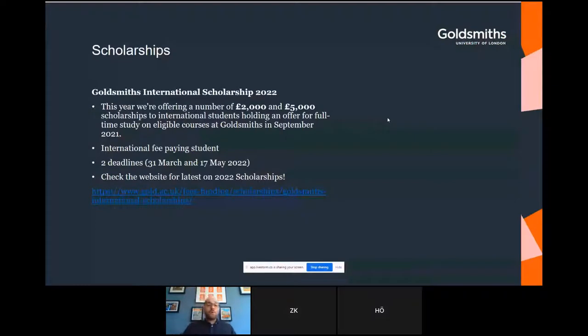Some information for you as well with scholarships. We do offer scholarships. So we have the Goldsmiths International Scholarship. This year we're offering a number of 2,000, 4,000 and 5,000 pound scholarships to international students who have an offer to study full time with us. Sorry, I've missed a date there. It says 2021 again, where it's also 2022, so September 2022. This is for international fee paying students. So that's you, you in Turkey.